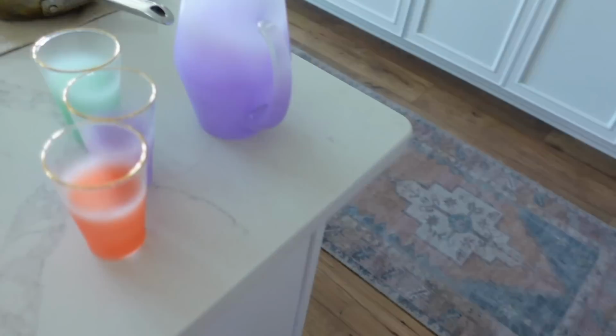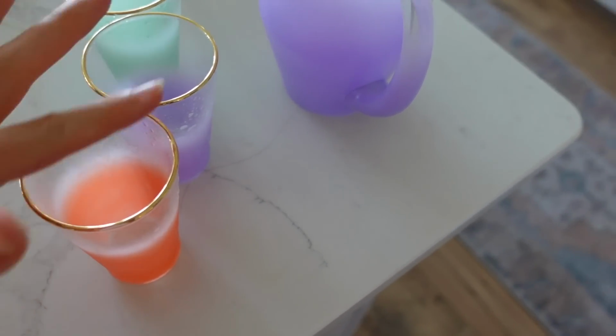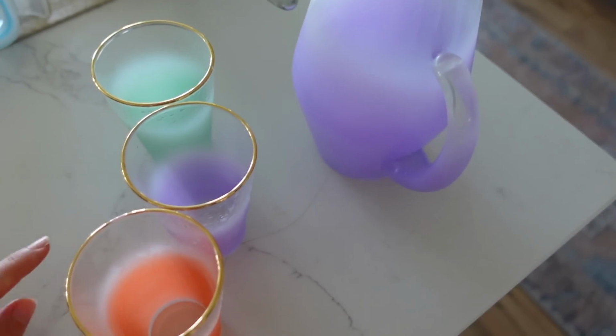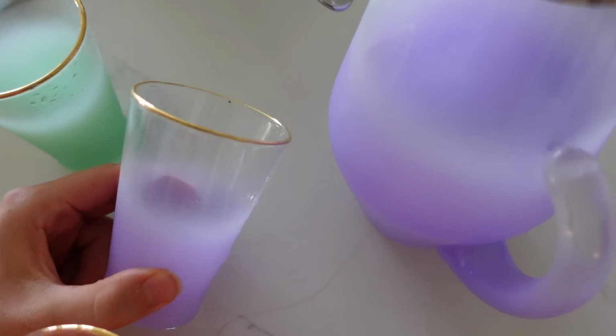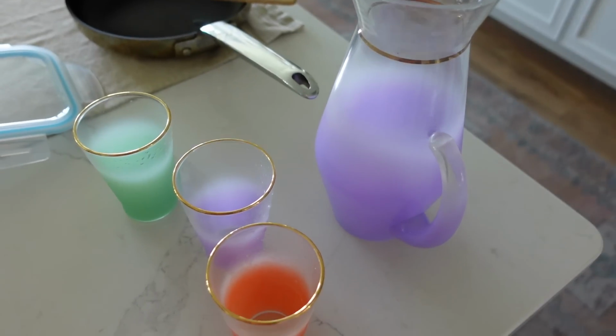So it was fun to wear this for the first time, and we also thrifted this pitcher and these glasses as well. It came with 6 glasses, so this is only half of the glassware, but it's so neat. And when I first used it, people thought the drinks were actually this blue color and purple color, which was funny, which I could totally see, but I thought these were such great vintage finds.